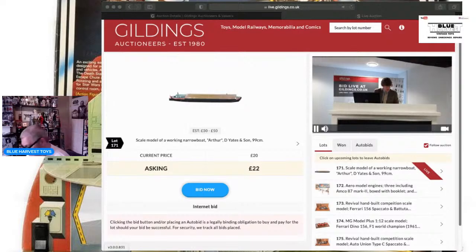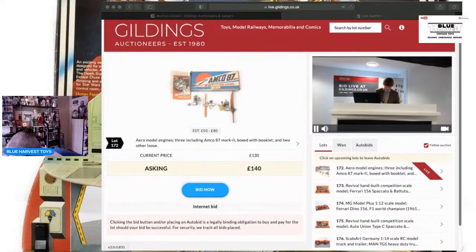Got 171, last of the model boats. We've got the working narrow boat. This is a nice model here. And the internet's starting at £25 on the narrow boat. It's nearly a meter long, this one, at £25. Any better? £25. 28. Last minute bidding there at 28. They're wanting 30. £30 at 30. 32. £32 there. Then we're at 32.